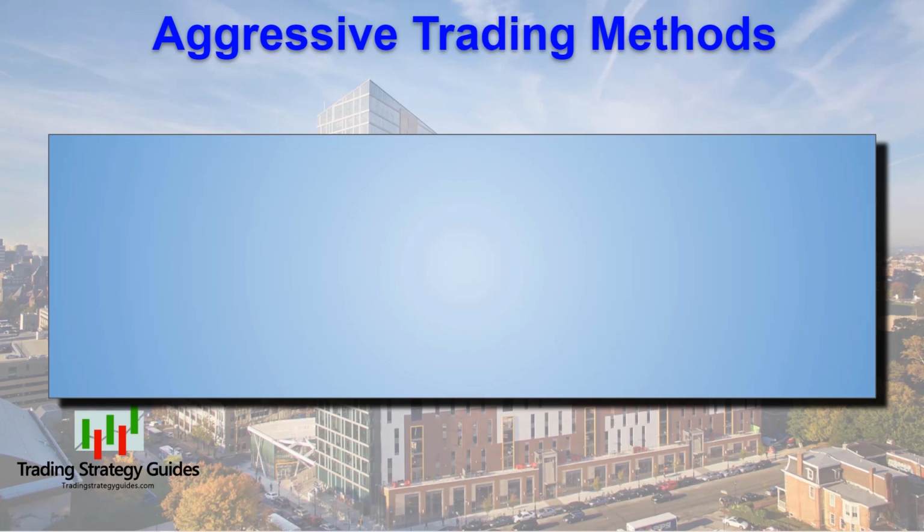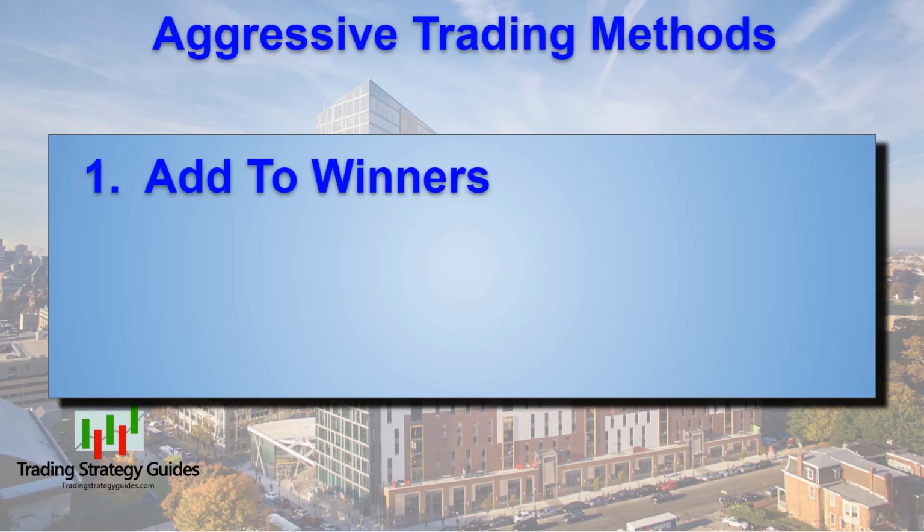There are 4 methods to trade aggressively. Adding to winners as the market moves in your favor is probably the easiest method to chase profits. The perfect time to scale into your position is when the market moves in your favor and then pauses for a short period of time. Repeat the process and continue to add on each pause or pullback. The theory behind this aggressive trading strategy is to let the winner run and then add some more to increase your profit potential.